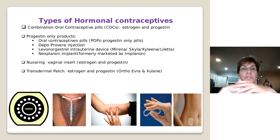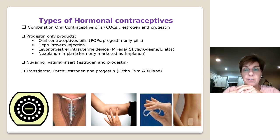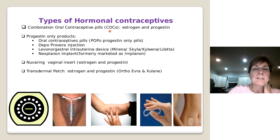Okay, so let's talk about types of hormonal contraceptions, and it's going to be most of the contraception except for the copper IUD and condoms. Some of these abbreviations I do want you to know because you may see them on the test. I don't write out combination oral contraceptive pills on every question. So a combination oral contraceptive pill, COC, contains estrogen and progesterone. That's probably the most common type of oral contraceptive pill.